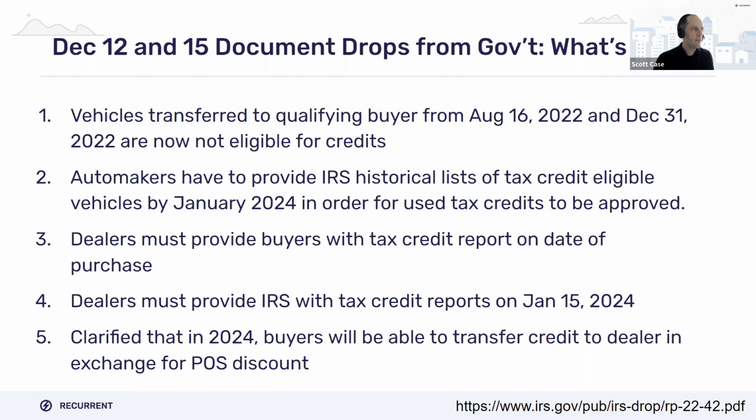Now, the second thing the dealer's got to do is provide the IRS with essentially the same information on all the used sales that you made as a dealer in all of 2023, and the deadline for providing that is January 15th, 2024. So again, report to each buyer, this is the way we calculated your credit on the date of sale, and then report to the IRS how we calculated all of the sale credits that we did in this past year, by January 15th, 2024.